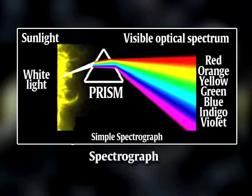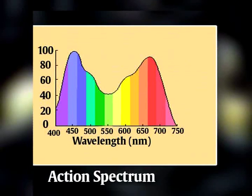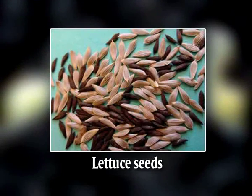They constructed a large spectrograph that, with a bright light source, could separate various colors of light over areas so great that even potted plants could be lined up and exposed to different wavelengths. They obtained an action spectrum with a peak in red wavelengths for promotion of germination of Grand Rapids lettuce seeds, only 20 to 50% of which usually sprout in darkness.